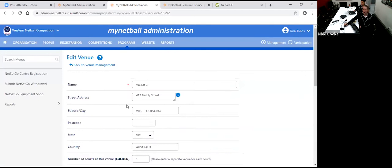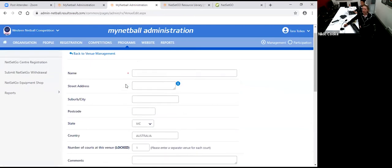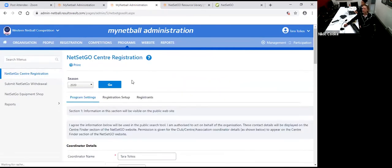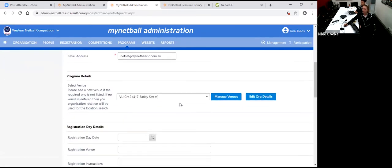I'm going to scroll back up, so back to venue management. If your venue doesn't appear here, that's when you go to add a new venue at the top and start adding those details like I've done before. So yeah, really, really important. I'm just going to go back into that NetSetGo Centre registration now. But if your NetSetGo Centre isn't appearing on that map and everything's active and ready to go, make sure you check your address. And I recommend entering that latitude and longitude as well.